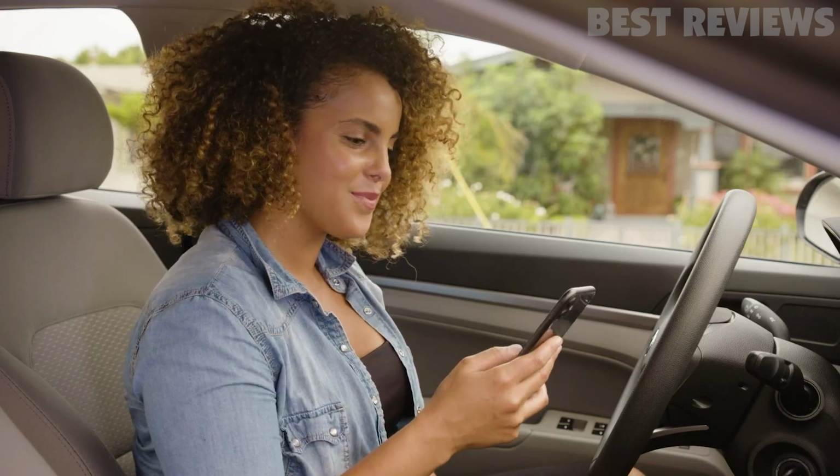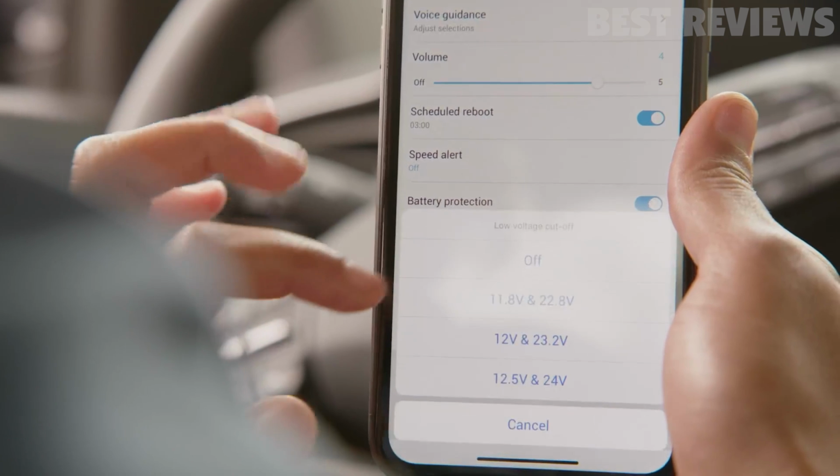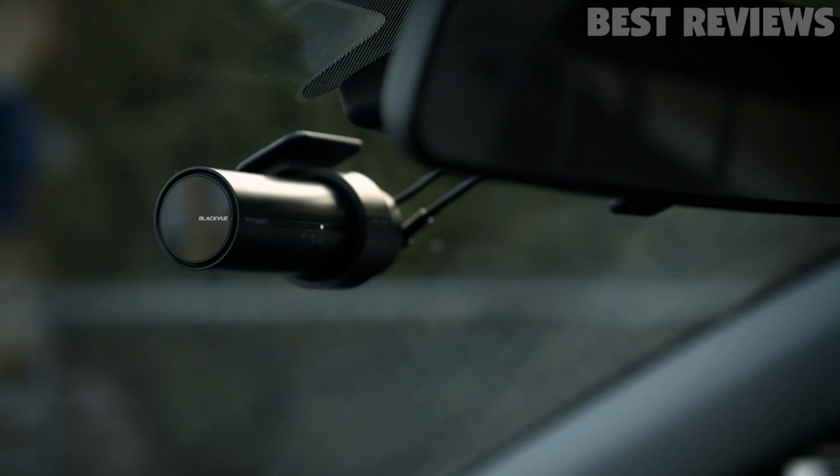With the free BlackVue Cloud service, you can connect to your dashcam from anywhere in the world and enjoy the remote live view, push notifications, and cloud backup of important videos.